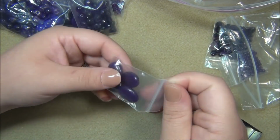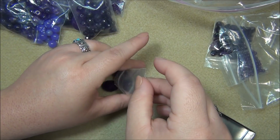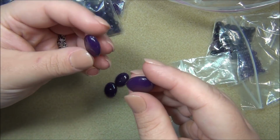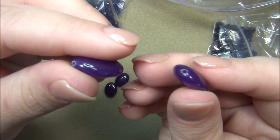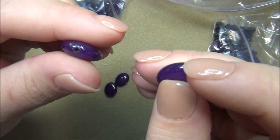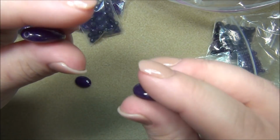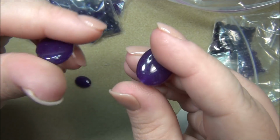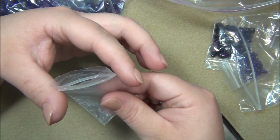And then these, is this more agate? No, I don't know what this is. This might be quartzite. Purple. You can see these here have rougher holes. I always see rough holes in the quartzite beads. But they're pretty. It's a very pretty dark purple.